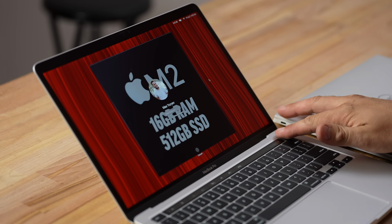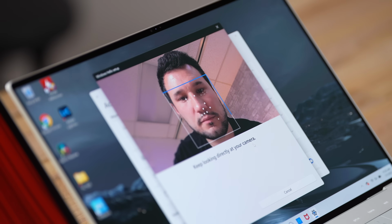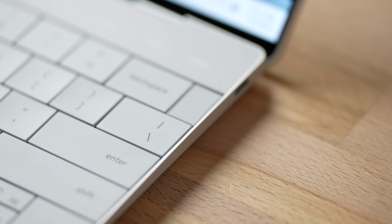The MacBook has Touch ID to log in, whereas the XPS has Windows Hello. So it sees my face and just logs me in automatically. Now, if you don't want to use that, which I don't know why you wouldn't, there is actually a fingerprint scanner built into the power button as well.